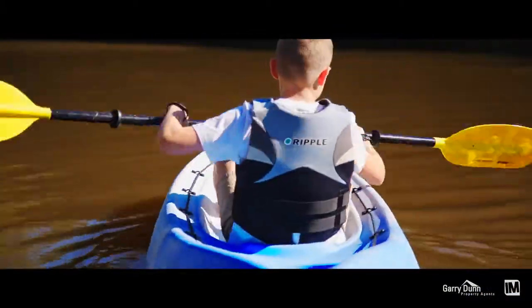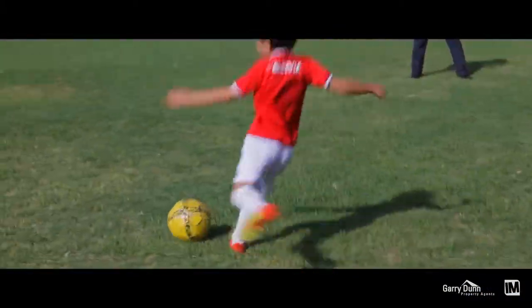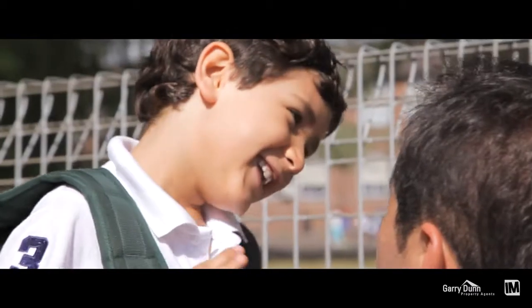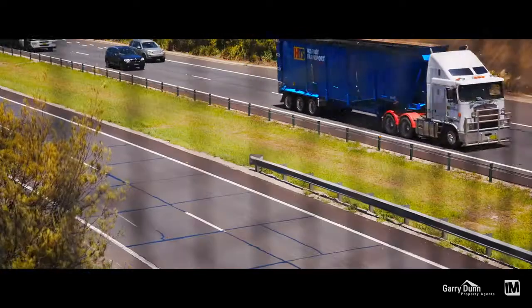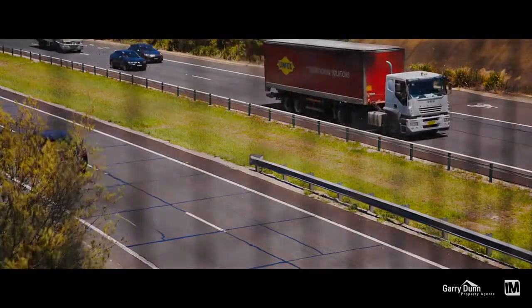Bordering the Georges River and home to a vibrant community, Hammondville is a suburb on the rise. Its proximity to quality schools, shops, parklands, transport links and motorways makes it an inviting hub for families.